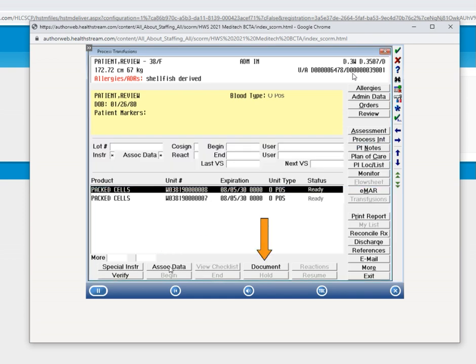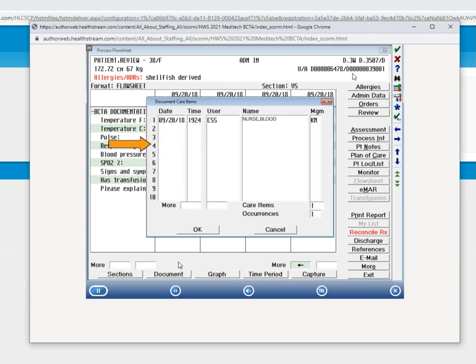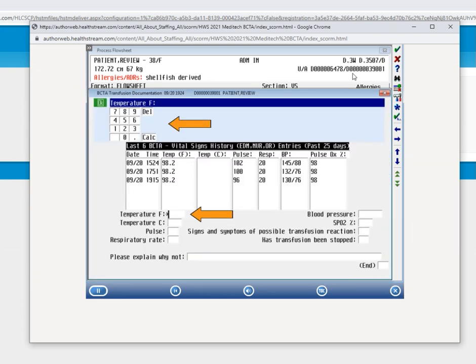Vital signs are recorded under the Document button. Capture will import vital signs from a machine, and Document allows for manual entry. Enter the date and time of the vital signs, then click OK. Vital signs can be entered with the clickable keypad or the keyboard. Are there signs and symptoms of a possible reaction?